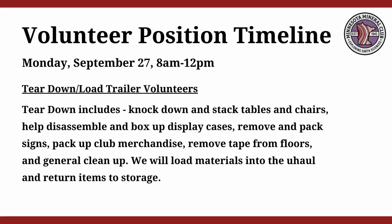Our final volunteer shift position is teardown and supply return on Monday morning. Volunteers will help with knocking down and stacking tables and chairs, disassembling and boxing up display cases, removing and packing signs, packing up club merchandise, removing tape from the floors, and general cleanup. We will load materials into the U-Haul and return items to storage.